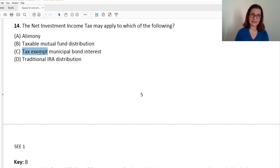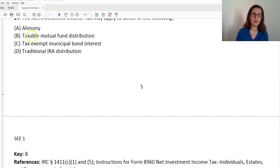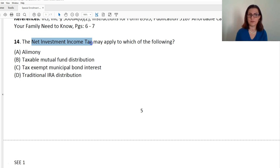So because it's tax exempt, it's not subject to the net investment income tax. And a traditional IRA distribution is not investment income, it's pension income. So pension income is not subject to the net investment income tax as well. So B would be the correct answer, because a mutual fund is a type of investment, and that's taxable income. So it's subject to the net investment income tax.